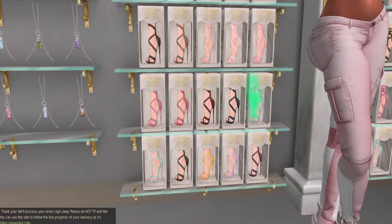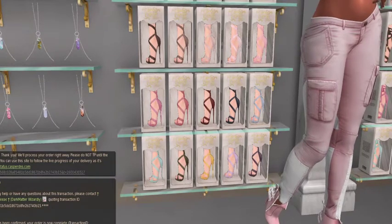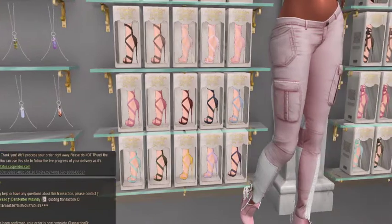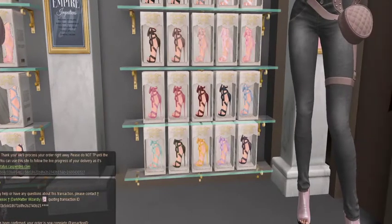And I like the white, too. Yeah, I wear a lot of white shoes and light-colored shoes. I don't wear black that often. White and pink.